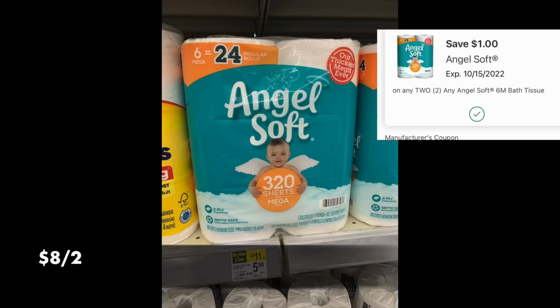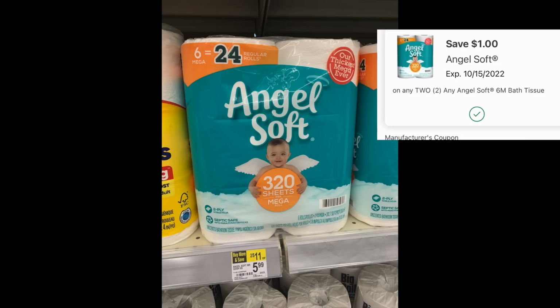This is the toilet paper deal I did today. It's $9 for 2 of these Angel Soft, and the toilet paper math is this is 24 rolls and this is 6 mega rolls. So $9 for 2. We have this $1 off 2 digital coupon, so it makes it $8 for the 2, or $4 per 6 mega rolls. I'm just trying to build a little stockpile of toilet paper because I've gone through quite a bit of it recently. So that's a stock up price in my book this week.